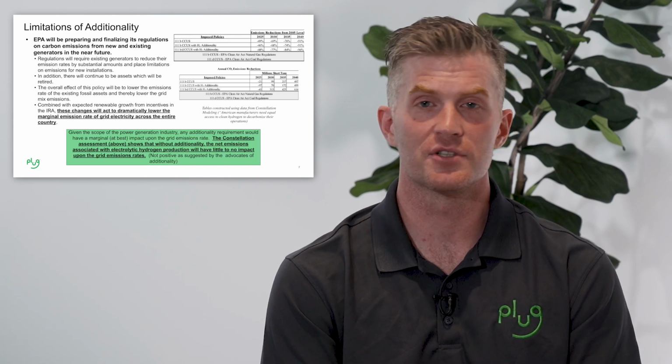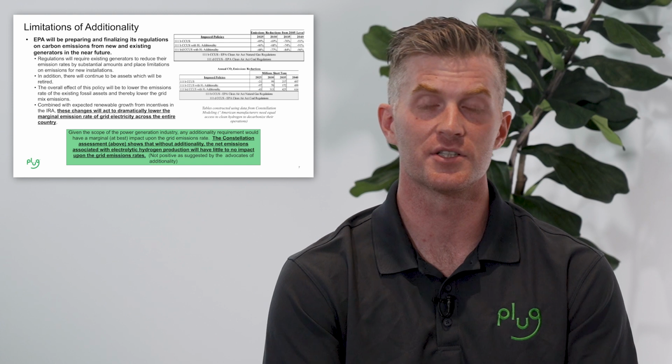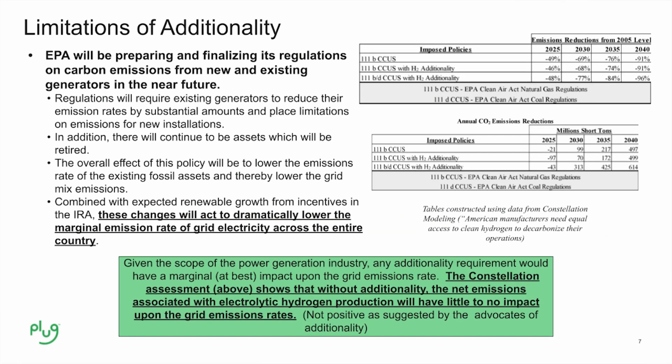In addition, this gets to the next point, that there are significant regulations around emissions from coal and gas power plants, right? And those are set by the EPA. There's a new draft of regulations that was just released this year, and that'll be finalized sometime in the next year or two. I'm showing a chart on the upper right from some results from Constellation, where they modeled how these new regulations, as well as the additionality, would impact emission reductions and the actual emission quantities. So the 111B and 111D refer to proposed EPA regulations for coal and gas plants. And what you're seeing is that with or without additionality, the additionality piece really only moves the needle maybe 1 or 2 percentage points.